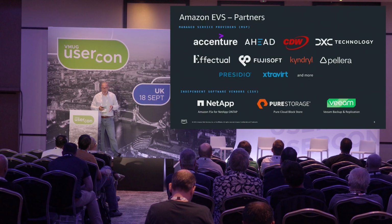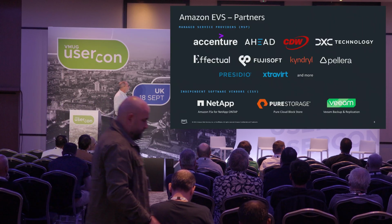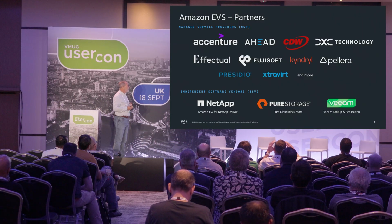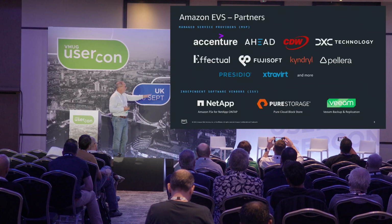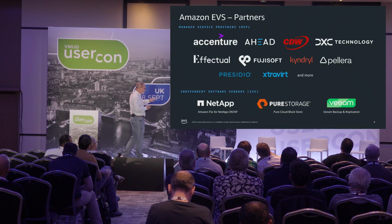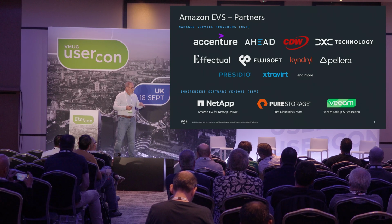These are the EVS go-to-market partners that we launched with when we GA'd. So some well-known names in there, and Extrovert who are obviously in the foyer out there. I also wanted to show the ISV vendors that we do support as well, and I'll talk a bit about this in a bit more depth in a couple of other slides.